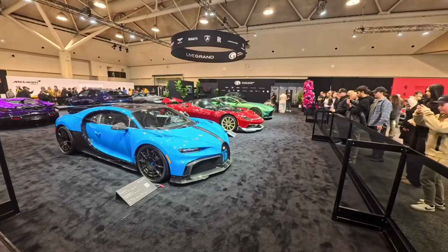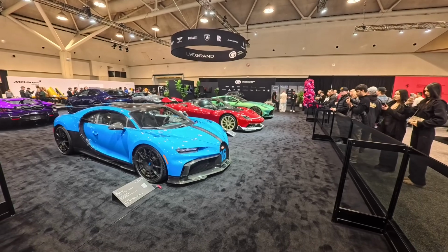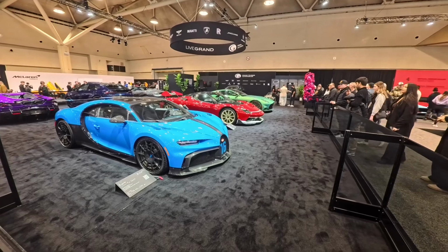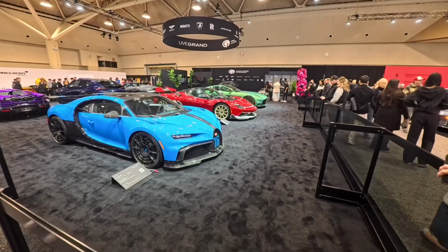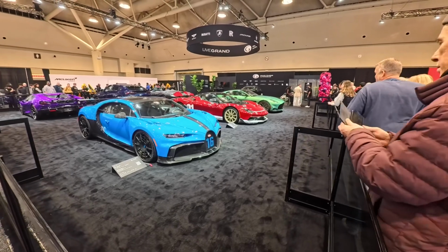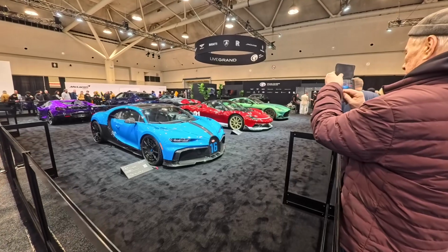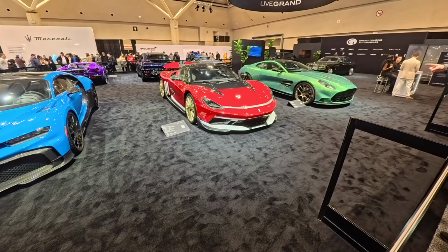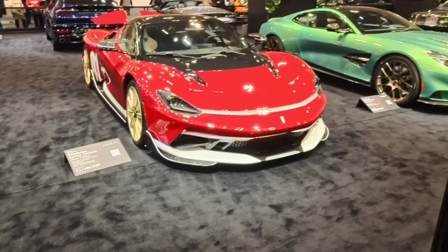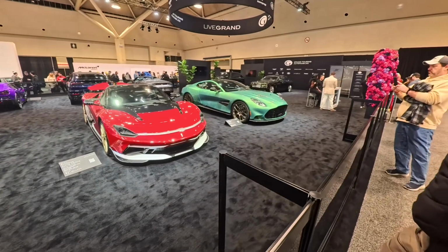Back here, we'll get a closer look, but this is the Pininfarina Battista. This is a fully electric car produced by Pininfarina, the classic designer. Many Ferrari vehicles have been designed by Pininfarina in the past, so it is very, very neat to see that they're going out to make their very own vehicle. Getting another closer look at the Battista here. Right next to that, we have the Aston Martin Vanquish. Very beautiful cars.